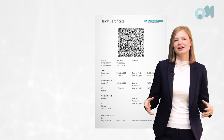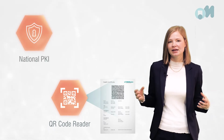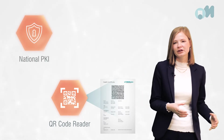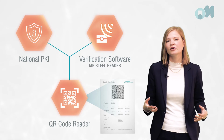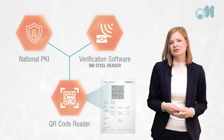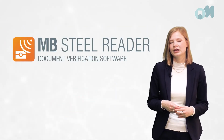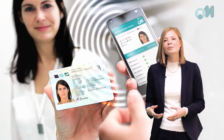So for those airports without automated gates, what would you suggest? In this scenario, you would use a desktop QR code scanner, create a secured and dedicated connection to the public key infrastructure, and a specialized software tool will verify the validity of the certificate and the identity of the citizen. For this purpose, Mühlbauer offers the Steel Reader software, which verifies both health certificates and ID documents. By the way, the software is also available for smartphones. How secure is the whole ecosystem?